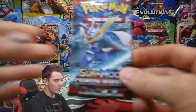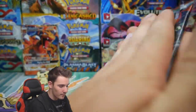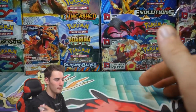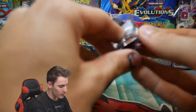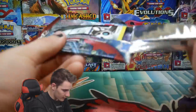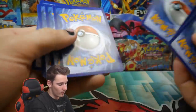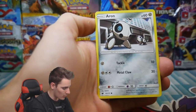Alrighty, we are on to the last pack, which has Kartana on the front. So let's rub it, let's kiss it, let's rub it some more, let's rub off the saliva. Ew, gross. Yeah, why would you do that? And let's get into this one. Let's shred it to pieces. Come on, let's go. Come on. 4 and then 2, yep, there we go. And let's get into this one. Come on, let's do it.